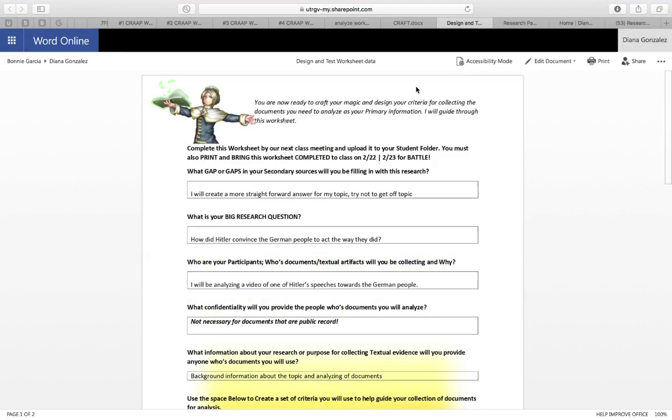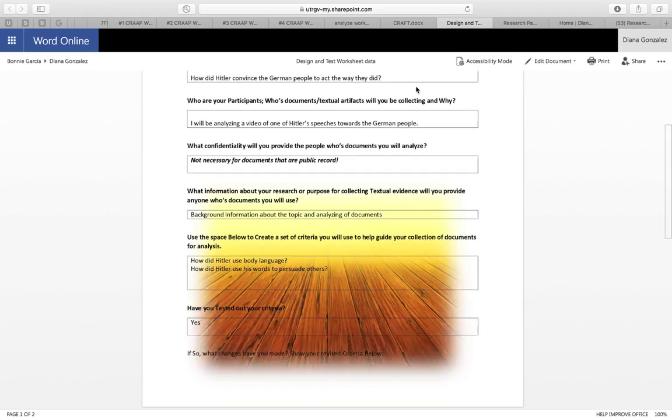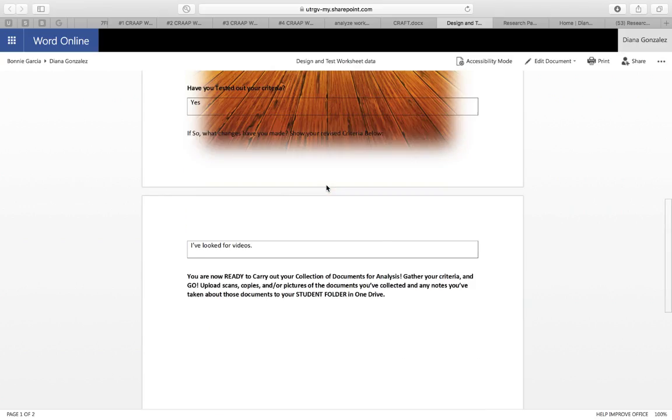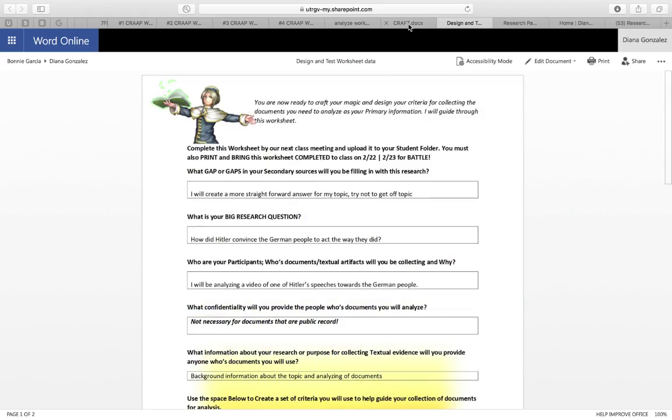This is a design and test worksheet data. This also helped us look for, oh, this was for finding gaps in our secondary sources. So we filled this out. There are questions and we answer them.